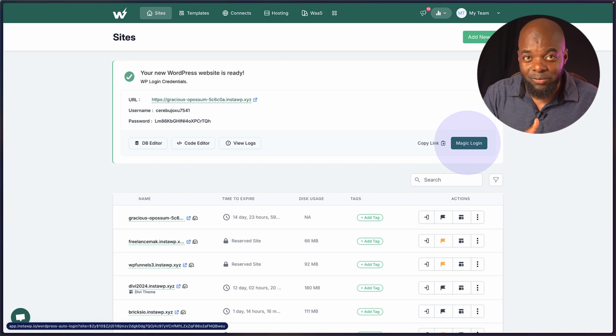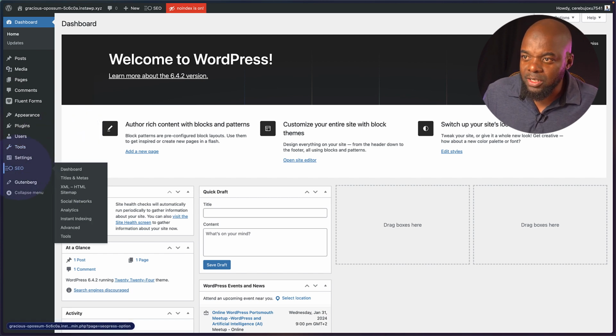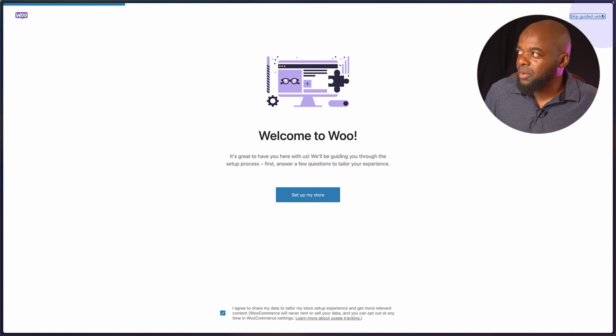This was a bit faster than before. I don't know why, but it just shows you that this service is super awesome. So if I say magic login, like before, it's going to log me into my WordPress admin dashboard, and from that moment onwards, I can start designing my site. Now to see if some of your plugins have been installed, we have an idea they have been, because here we have the SEO plugin. We also have Fluent Forms. Let's go to our plugins and say installed plugins. You're going to see straight away that all our plugins have been added here. You can see this is WooCommerce. I'm just going to skip that.